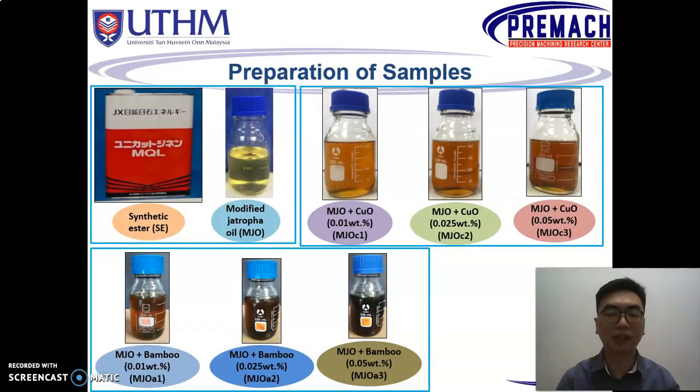Modified jatropha oil is non-edible oil. Copper oxide and activated carbon bamboo nanoparticles act as the additive, and the oil sample is compared with the synthetic ester. And Unicagene acts as the synthetic ester specifically used for the MQL method.